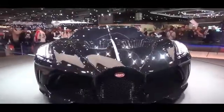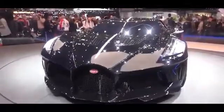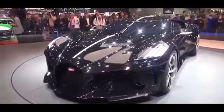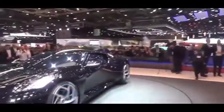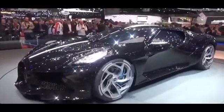But I am just, well, in awe, taking this in as it spins around on the stand in front of us here, straight after the covers are pulled off for the very first time, and it is launched on the show floor of the 2019 Geneva International Motor Show. What a car, and what an opportunity to see it here first.